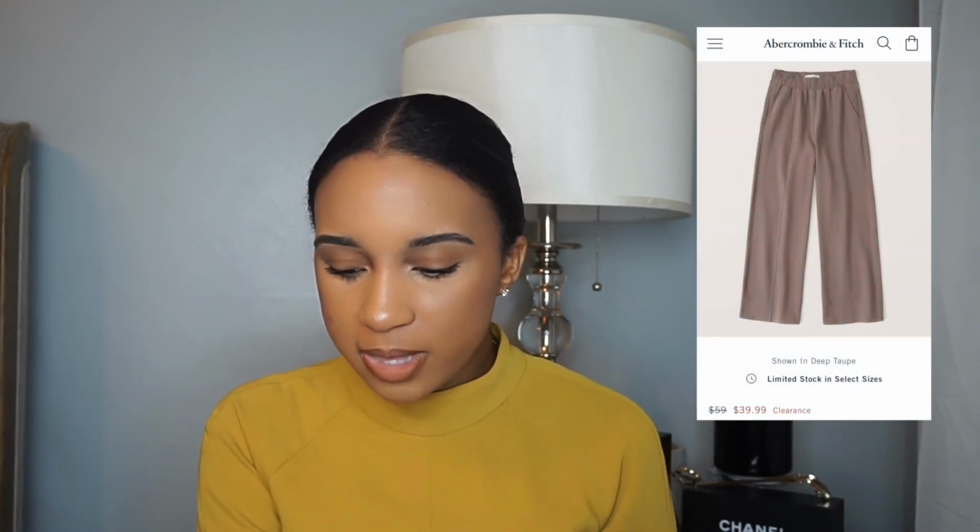And last on my list is a pair of sweatpants from Abercrombie. So it's the Luxe Terry wide leg sweatpants, and it costs $59. I need Abercrombie to have a sale before I get these, because I feel like paying $59 for a pair of sweatpants, and there's not really anything special about them, it's a little bit outrageous. So I definitely need to wait on a sale.